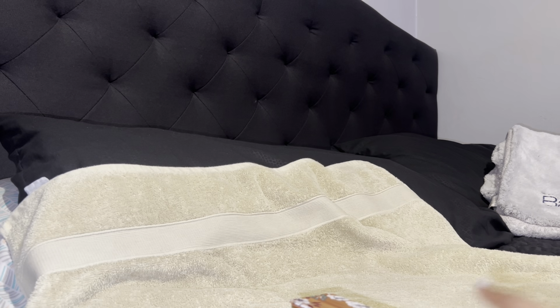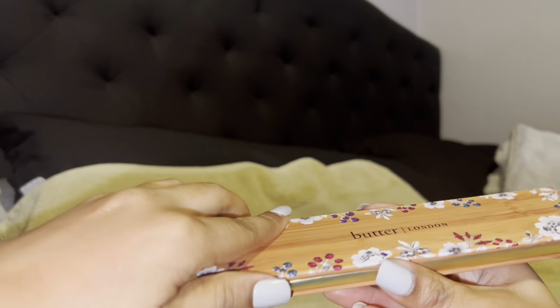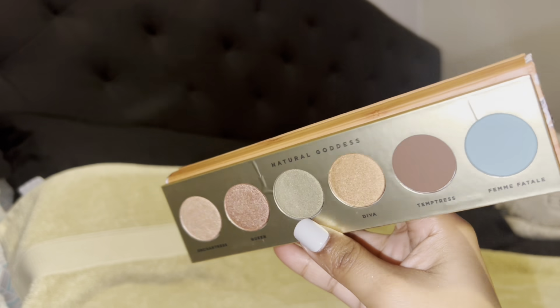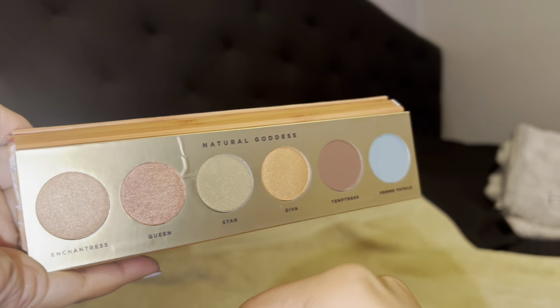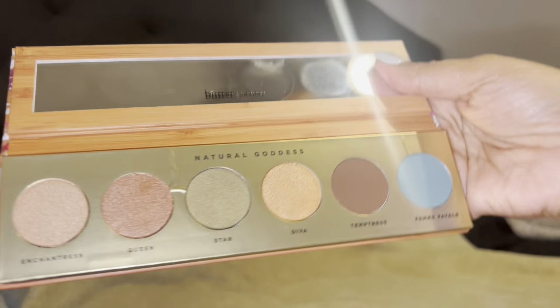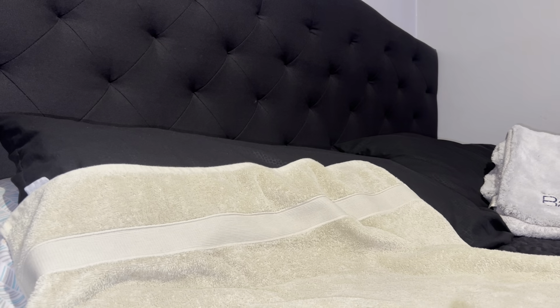These next palettes, a couple of these, I'm gonna try to run through as best as I can because I know I'm getting rid of these. This one is going to be the Butter London palette. I never use this. It's just been sitting in my drawer for ages, and I'm gonna just get rid of this because I never use it. And I think I had only swatched this shade with my hand, but I've never used it, so I'm gonna go ahead and get rid of it. It's really pretty though, and I know I'm getting rid of it.